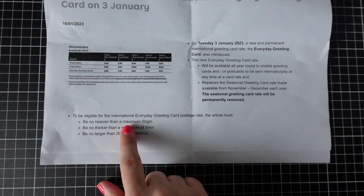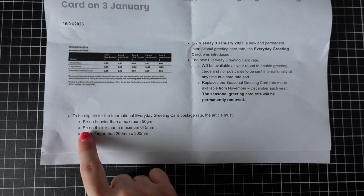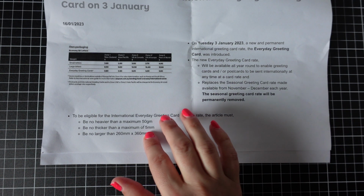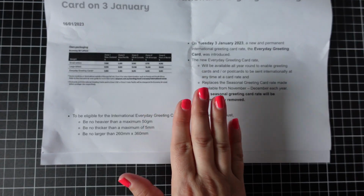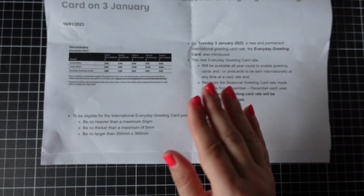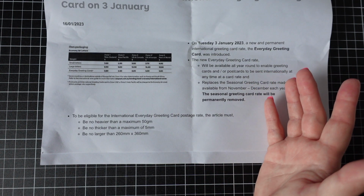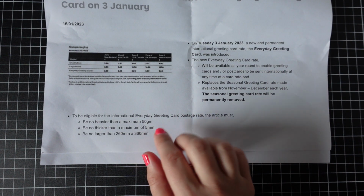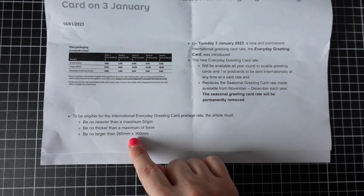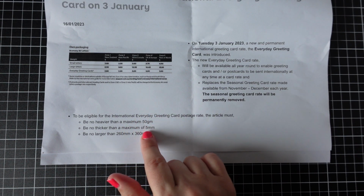This is really important down here. It can be no heavier than 50 grams, which my flat mails never are. It can be no thicker than 5 millimeters. My flat mails do occasionally squeeze over the 5 millimeters, and then I just put them in the mailbox and they seem to arrive. But if I was putting $3 on instead of $3.70, I would make sure it goes through the slot. So that's something that's really good.